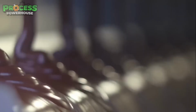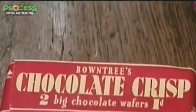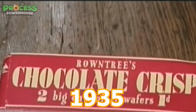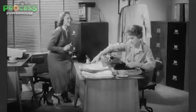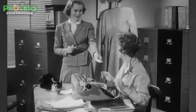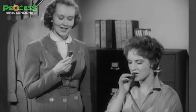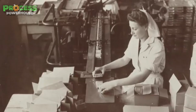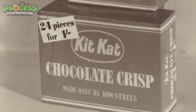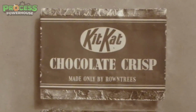KitKat, the chocolate-covered wafer bar, has a history as layered as the wafers inside. It all started in 1935 in the UK, when Rowntree's, a popular candy company, decided to create a snack for the working class. After the Great Depression, they wanted to make an affordable treat for people who needed a quick snack during their busy days. The first KitKat was a simple chocolate-covered wafer bar called Rowntree's Chocolate Crisp. It wasn't fancy, but it offered the perfect mix of crunch and sweetness.